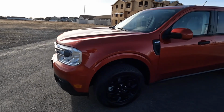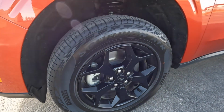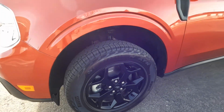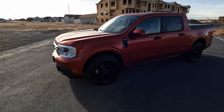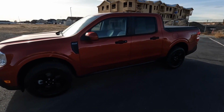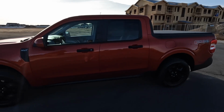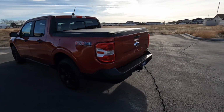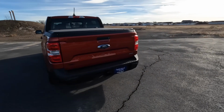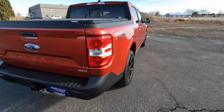Has a 225/65/17 all-season Scorpion all-terrain tire, same type of tire as the Lariat F-150 I just hopped out of. They're roughly 16.6 feet long, 6 feet wide, and 5.3 feet tall. And this puppy weighs 3,600 pounds. That's pretty heavy for a puppy, but depending on the tow package you have, these can actually tow up to 4,000 pounds. So you could be towing a Maverick behind a Maverick.